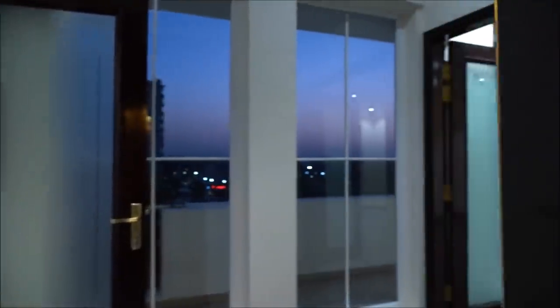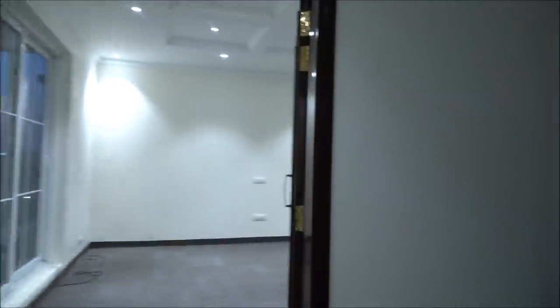Second floor. Welcome, friends, to the second floor of the house. So from the second floor, the moment we come out, we are actually in the lift foyer again.